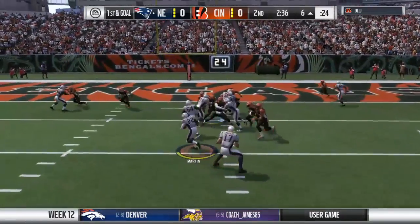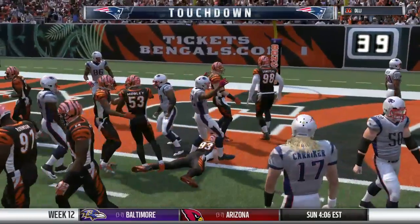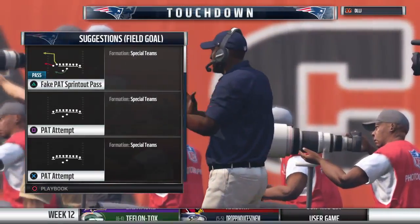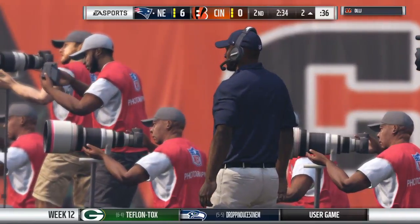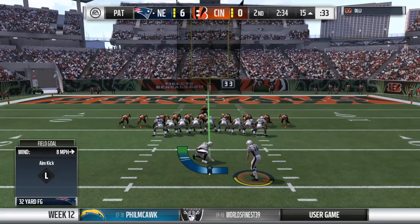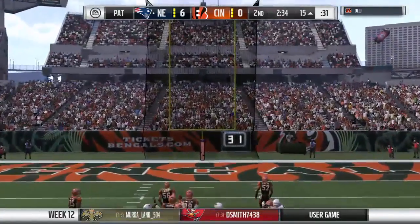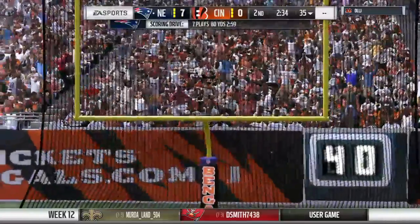So the chains are on their sides. It's first and goal, and he'll take it into the end zone for a Patriot touchdown. A great effort there, hitting double digits with his 10th touchdown of the season. And the Pats able to cash in for six, and he gets it to make it 7-0 Patriots.